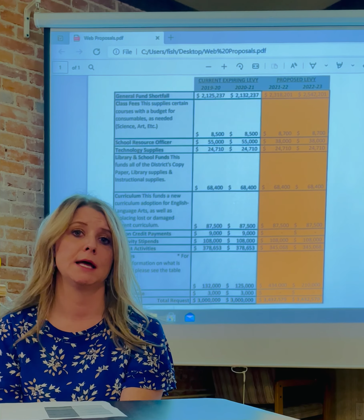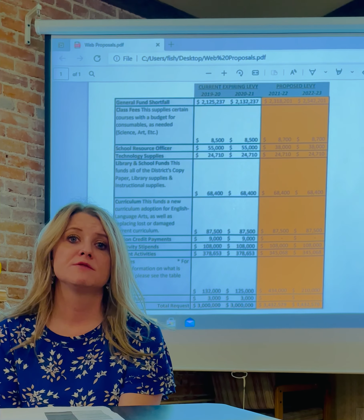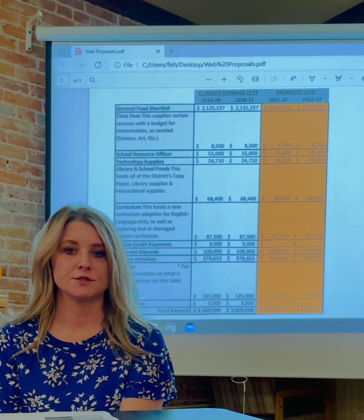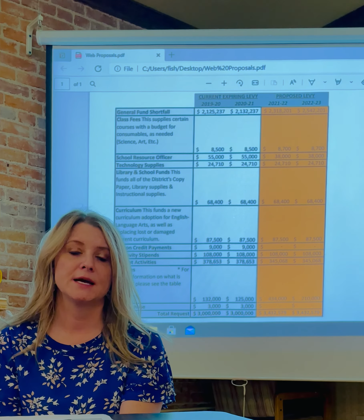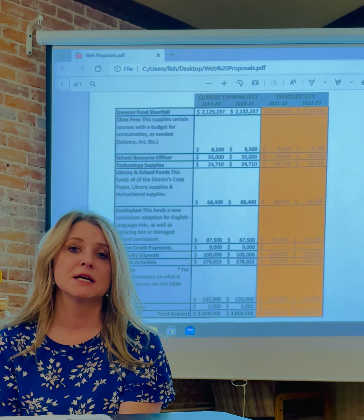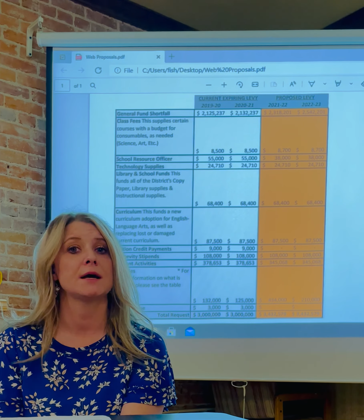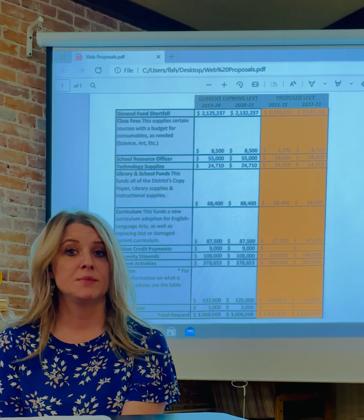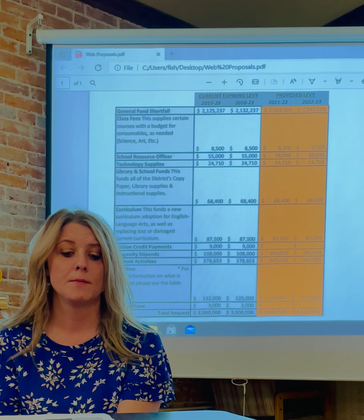The next line item is technology supplies. This amount for technology supplies is used for anything outside of the classroom. The state does a really great job of funding classroom technology needs. However, it doesn't cover anything that isn't directly for students. So something like a secretary's computer, for instance, would be covered with these funds.